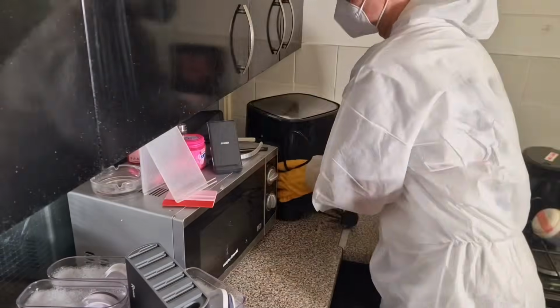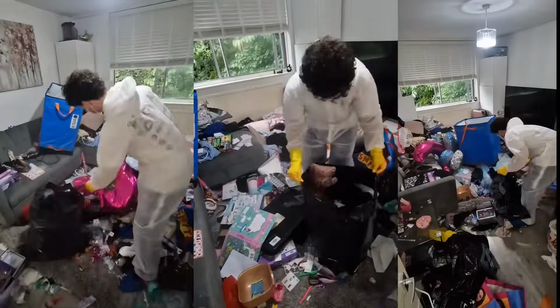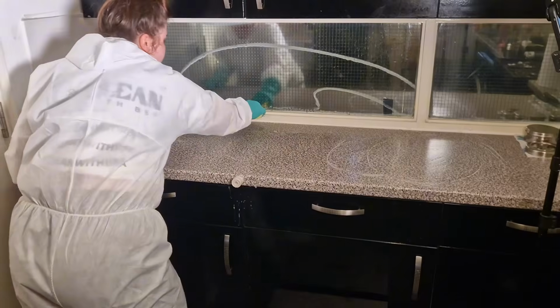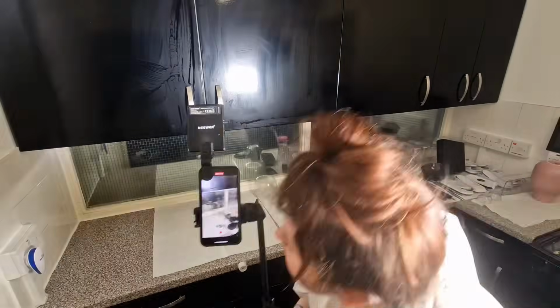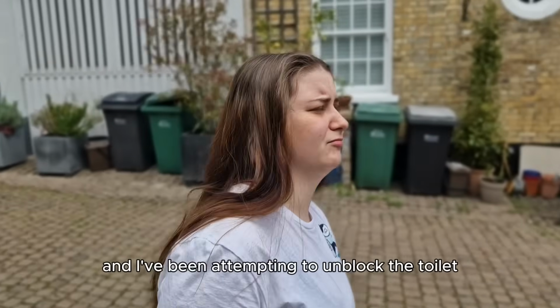Oh yeah. The toilet was out of use for the first few days of this free clean, so every time Harry or I needed the toilet, we had to leave the property, find a nearby coffee shop and buy something from them so we could use their toilet. So it's safe to say unblocking and cleaning that toilet was my top priority. We've been doing the kitchen and I've been attempting to unblock the toilet.